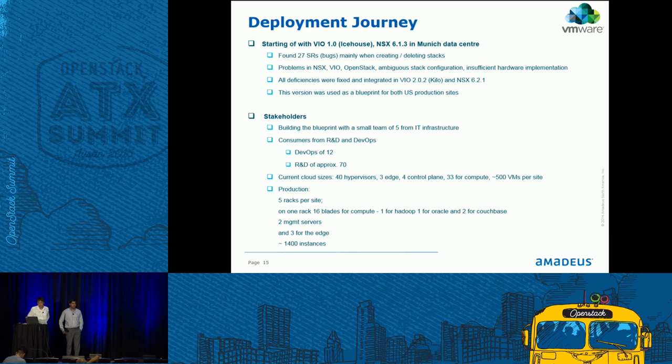What we have, as I said before, we have about 40 hypervisors: 3 for the edge, 4 for the control plane, and 33 for compute. In production, we will have 5 racks per side with 16 blades for compute on one rack, 1 for Hadoop, 1 for Oracle, and 2 for Couchbase. This is our specific setup.